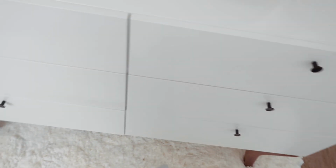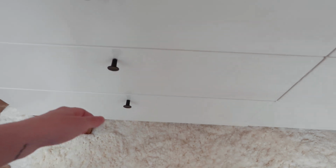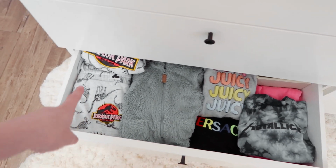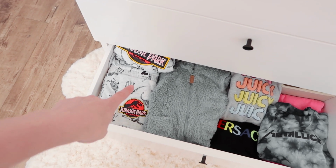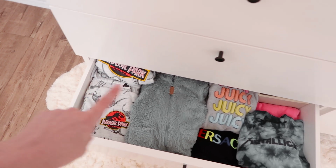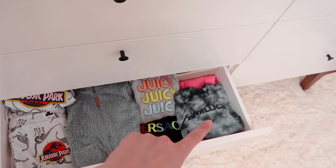And then over here, my shopping problem continues. This is next size up. This is size 2 toddler. But my husband loves Jurassic Park, so I got that. If you're wondering, that's from Cotton On. Same with the Metallica t-shirt.